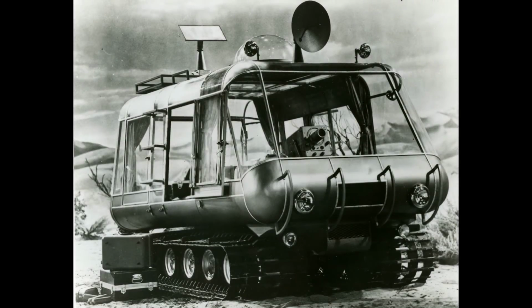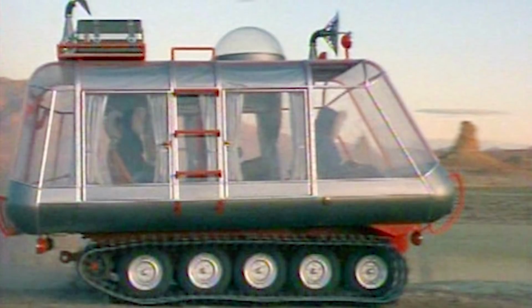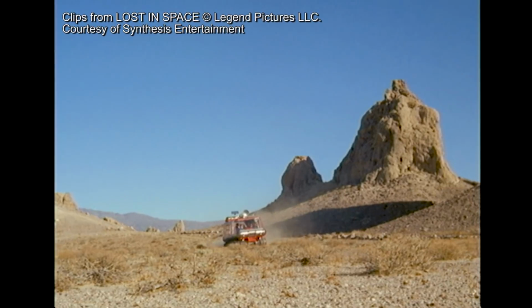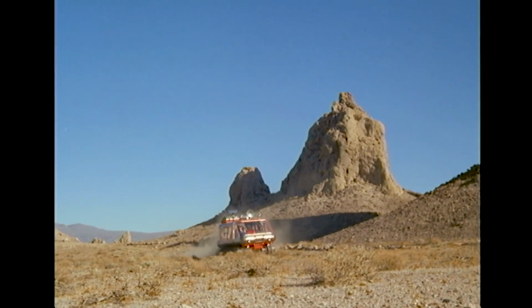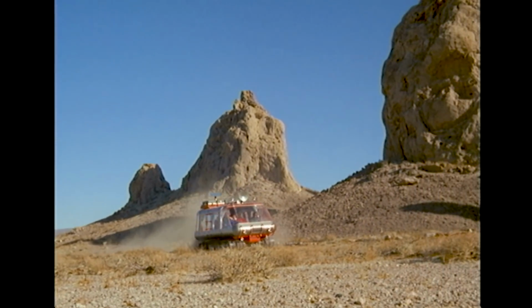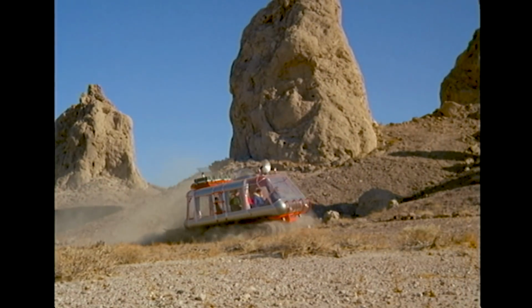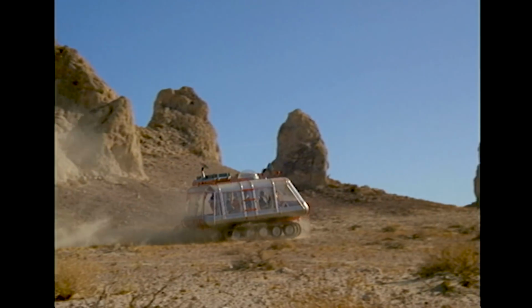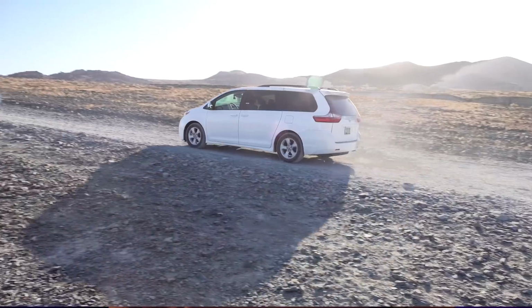And then there's the Chariot, brilliantly built on a chassis of a Thiokol Snowcat. Although it's a film prop, the Chariot was sturdy enough to travel the rough terrain of the Trona Pinnacles, where a camera crew captured hours of color film for later use in the pilot and throughout the series. Many vehicles built for movies and television are only used in the studio or a carefully controlled backlot. The Chariot actually went on location in the Trona Pinnacles.